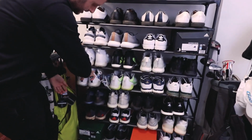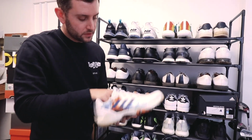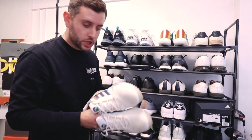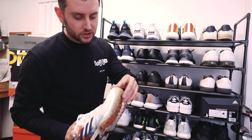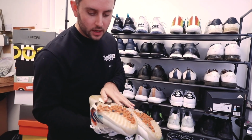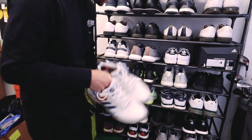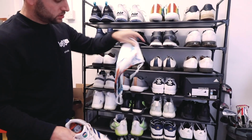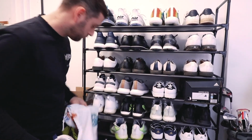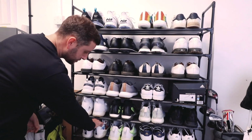So these ones here, one of my favourite releases this year. This is the Summer of Golf that came out for the PGA Championship. Just the kind of iridescence in amongst all of the sole there, the way the light hits it, the little gold bits on the torsion system. Really, really nice. And you've got a pretty cool dust bag with it as well. Really, really like these. These are probably one of my favourite shoes to release this year.